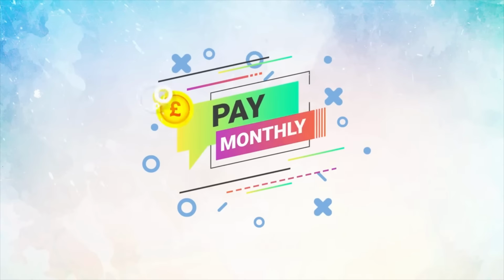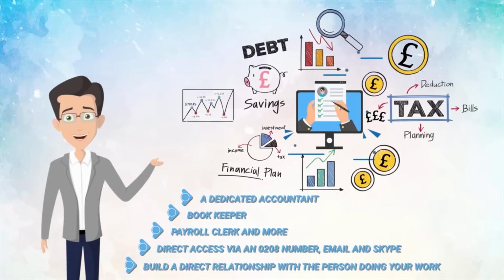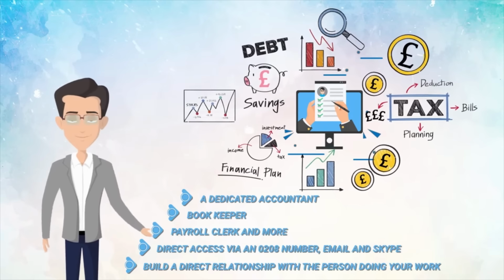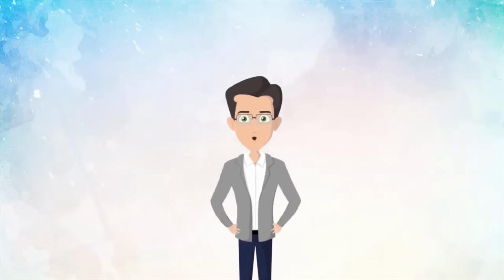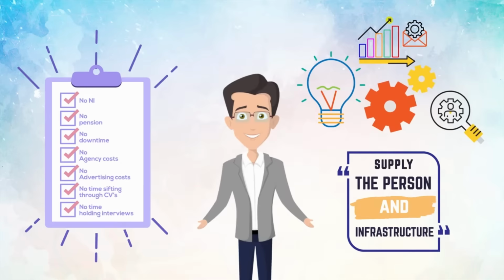Then there's pay monthly. Have a dedicated accountant as your own member of staff, bookkeeper, payroll clerk, and many more roles, part or full time. We supply the person and infrastructure. You benefit in many ways.